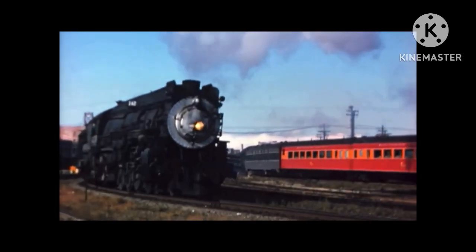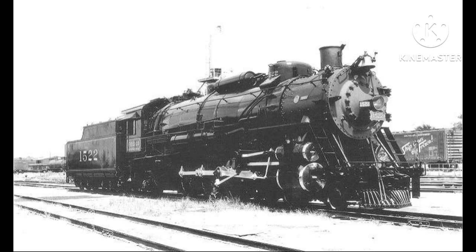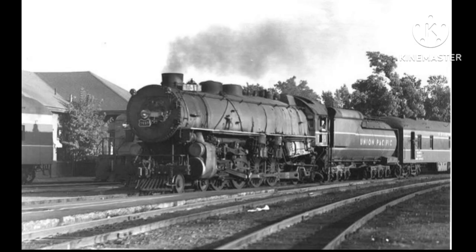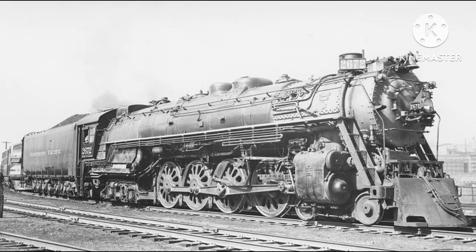The year was 1926, and the railroads were mostly using the 4-8-2 Mountain types, which were the most popular and most powerful steam locomotives on the railroads. However, like many steam locomotives, they were showing their age, and railroads wanted a new locomotive to haul both passenger and freight trains. So in 1926, the American Locomotive Company, or ALCO for short, had developed the first ever 4-8-4 wheel arrangement, which would later be named Northern.